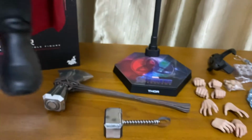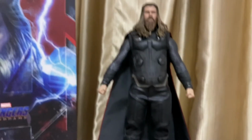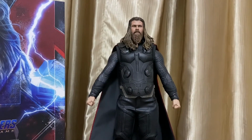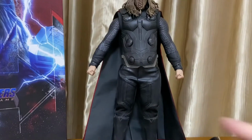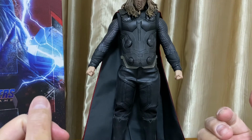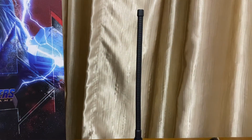So I'd rather use it like this, so Thor would just be leaning on the display stand like this. That's good enough for me. Or if I want, I could always get a simple under groin grabber kind of display stand at the bottom. Yep, that's that for the display stand. So on to this Thor figure now.